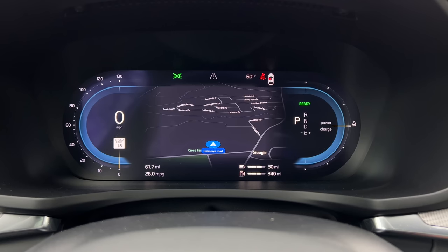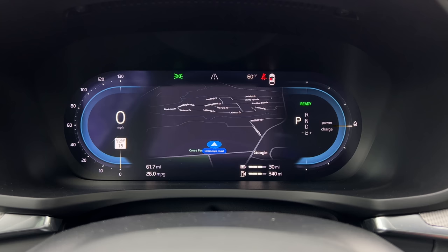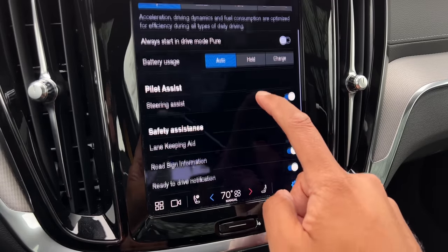Now, other than that, you have this digital gauge cluster display, and nothing really fancy happens here. You can see the Google map view, and that's really about it. You can show the map or not show the map. That said, let's talk driver assist tech.